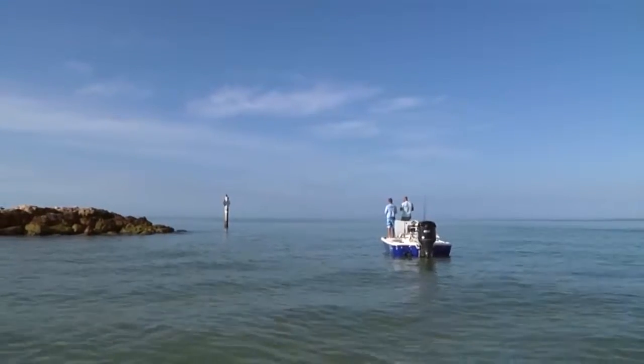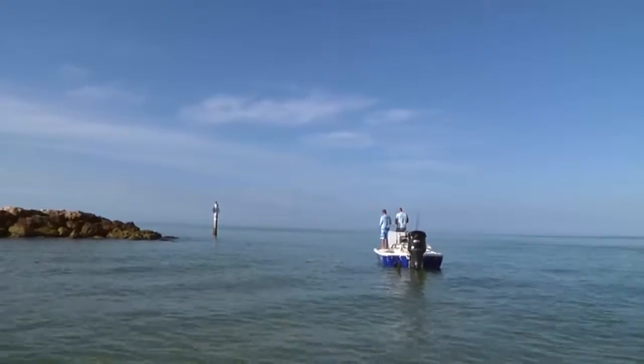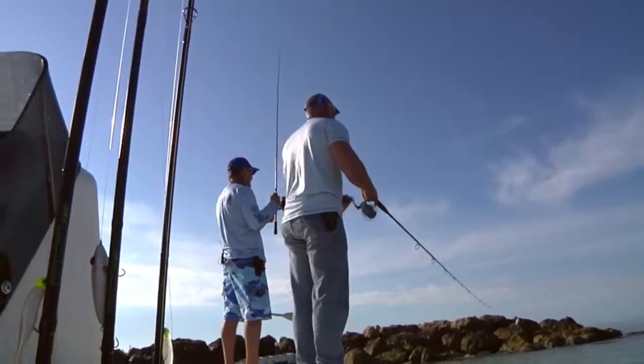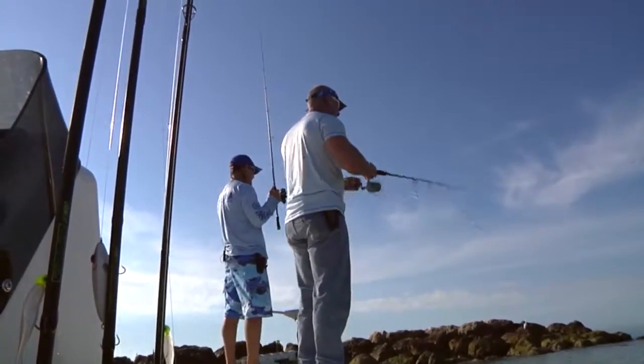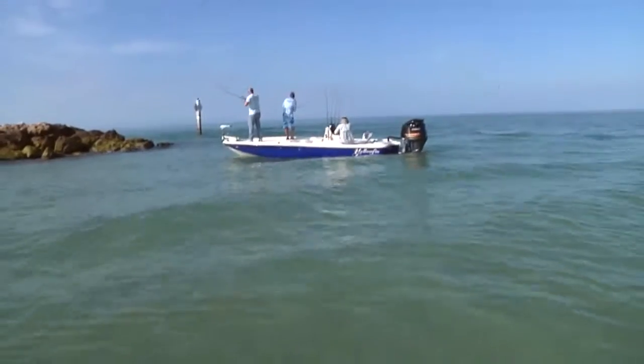This tide started in. It's starting to move now. They're either going to eat or they're not. Yeah, that tide's pushing us a little now. Attaboy, Oz, get him.